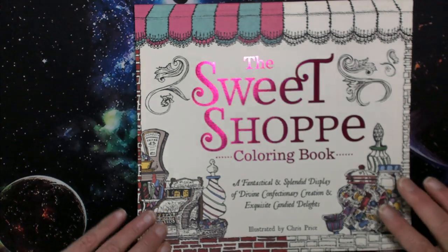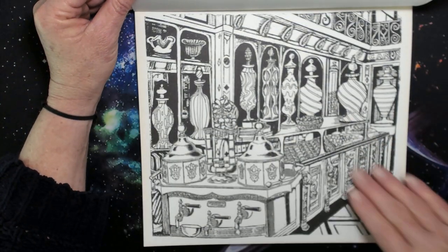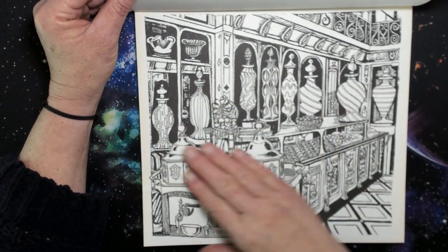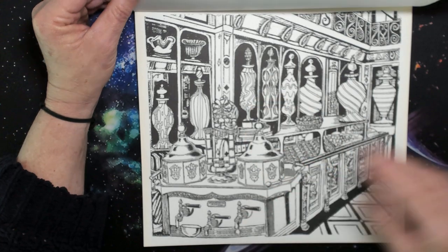So there's 40 delightful pages of yummy, yummy treats. The paper is quite good quality and it's nice and smooth.